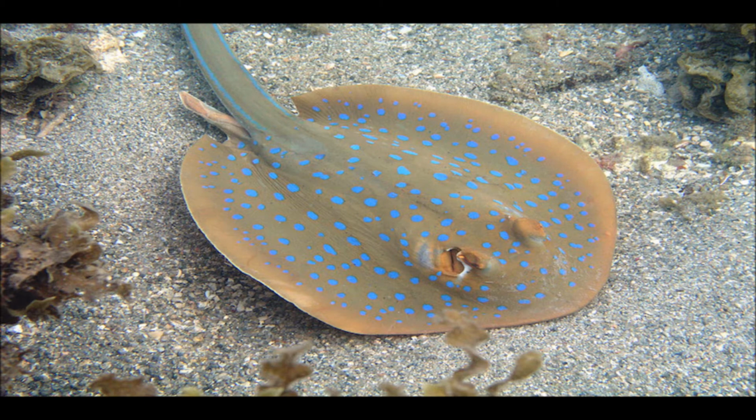Stingrays don't use their eyes to find food. Their eyes are on top of their bodies. Their mouths are on their bottom, and they use electrosensors located around their mouth to locate their next meal. They eat worms, clams, oysters, snails, and shrimp.